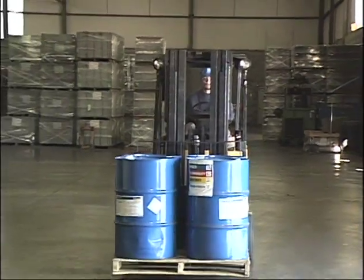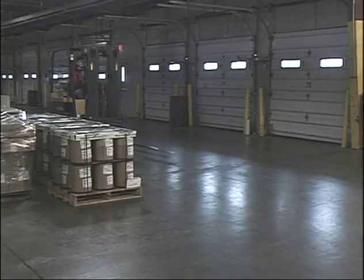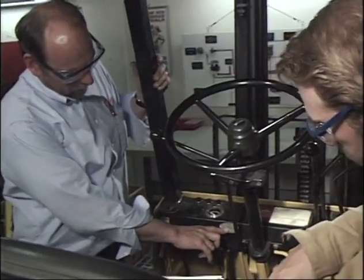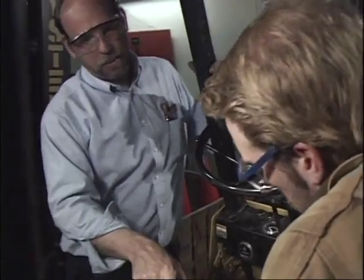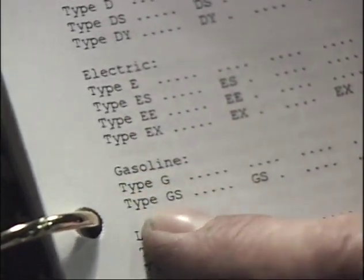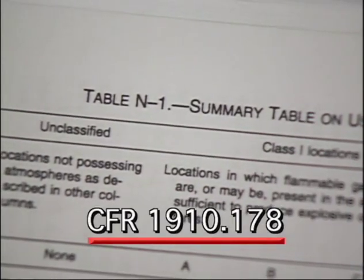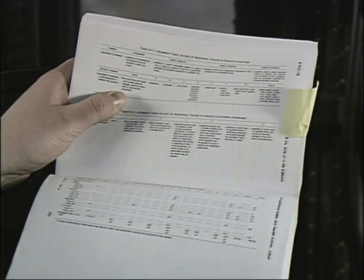Because industrial trucks can generate heat and sparks, they can be dangerous to use around flammable and explosive materials. To combat this, some trucks have safety features added to the exhaust, fuel, and electrical systems that prevent them from igniting these substances. To help you determine which trucks are safe to use around various materials, OSHA has separated them into 11 categories. These designations are marked on the nameplates of each truck, along with information such as classification, weight, and lifting capacity. By referencing Table N1 in OSHA's Powered Industrial Truck Regulation, CFR 1910.178, you can see which trucks OSHA has approved for use around different types of hazardous materials. Talk to your supervisor if you have any questions.